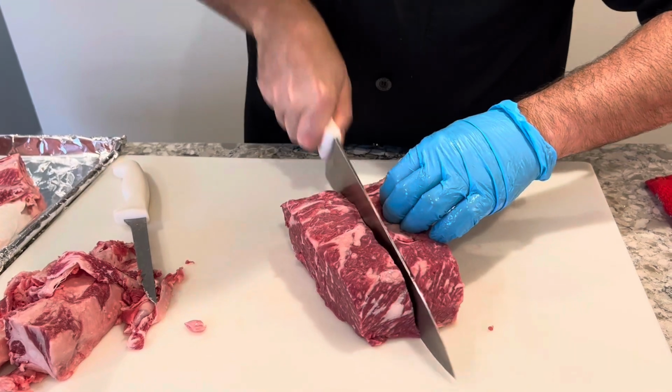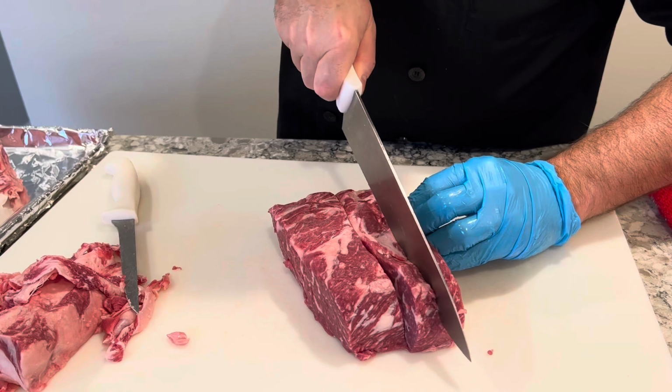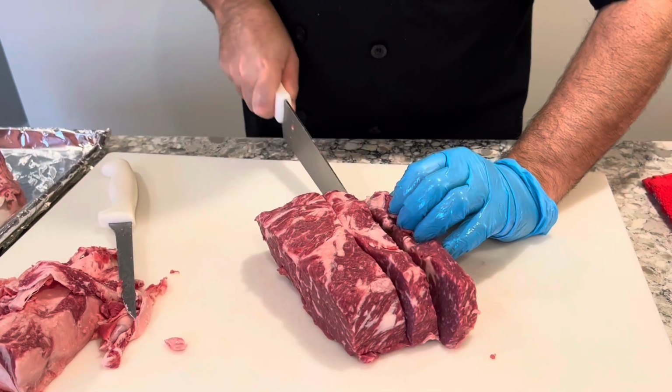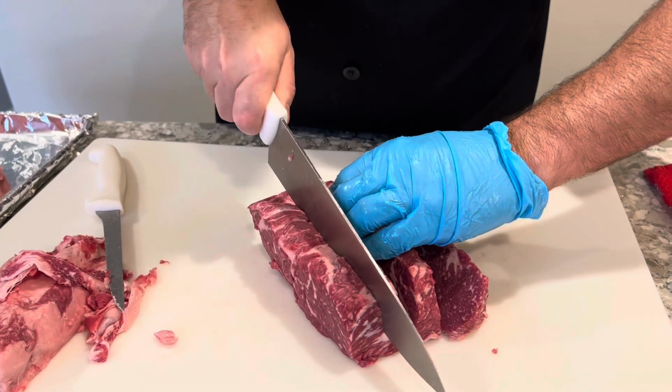When I cut this in half, I'm just going to cut, and then I'm going to cut each one of these halves in half. And I do have a sharp knife. You really need a sharp knife to make sure that you can do this safely. You don't want a dull knife that can slip.